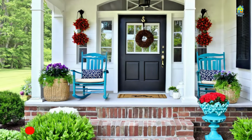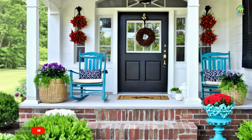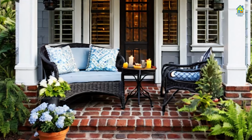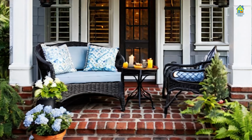9. Embrace seasonal decor. Decorating for the seasons is a great way to keep your front porch looking fresh and inviting throughout the year. In spring and summer, use bright colors and blooming flowers to create a cheerful atmosphere.